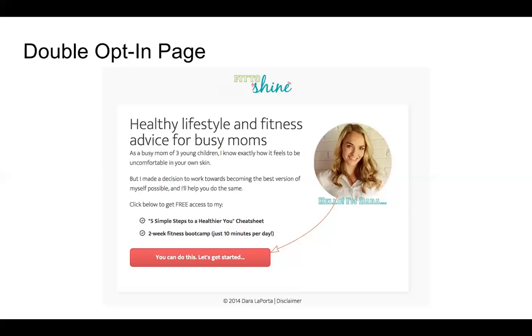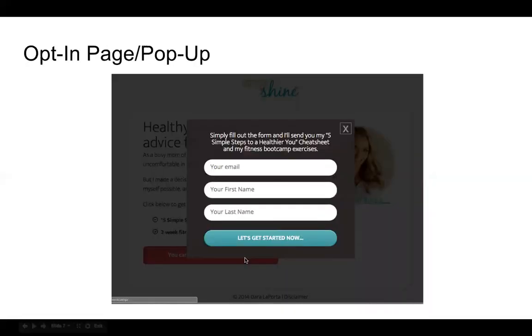Then they get here, and instead of just entering their email like they would do with something simple like MailChimp, they click this, let's get started. Then the final opt-in page or pop-up comes up. So you fill out the form and you get the information. So when I first heard about this kind of double opt-in, it seemed like a lot of clicking for me. Like why would we do this double? But it is proven to be 50% more effective. You'll get 50% more people signing up to join your email list when you do an opt-in page like this. I don't know why.